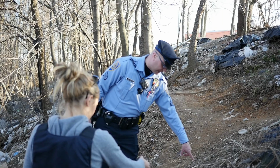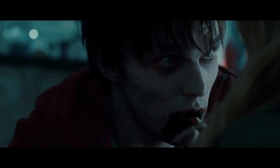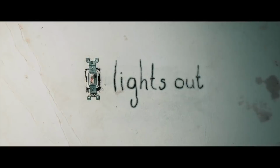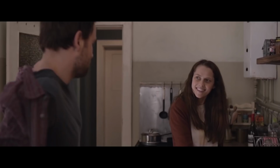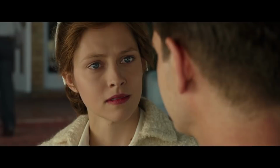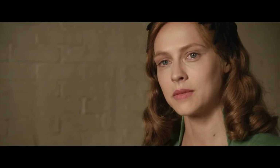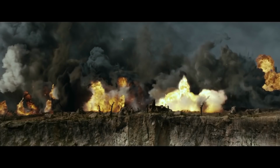I should mention that this project is directed by Teresa Palmer, who you might know from movies like Warm Bodies, Lights Out, just recently in the Sundance premiere of Berlin Syndrome, and in the now multi-Oscar nominated feature, Hacksaw Ridge.